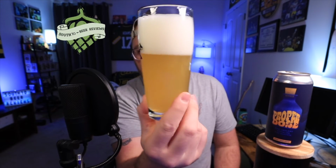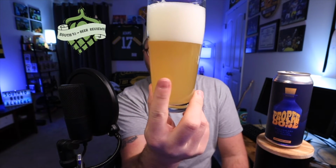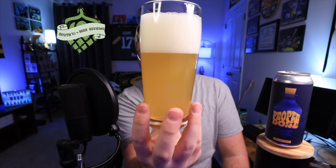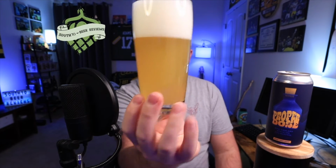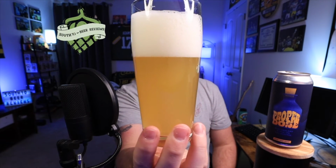Beer comes in pretty light colored. It's very pale, like a straw color. Pretty hazy. It's not like the turkey gravy, super murky haze. It's just got a nice, moderate haze to it. I can see my shadow through it, but yeah, it looks pretty nice. Let's go ahead and shove our nose in it.